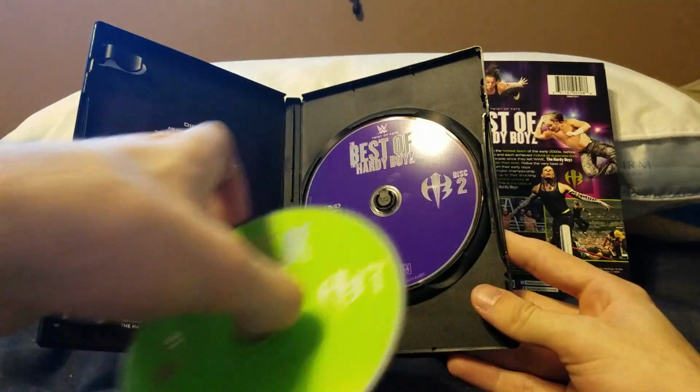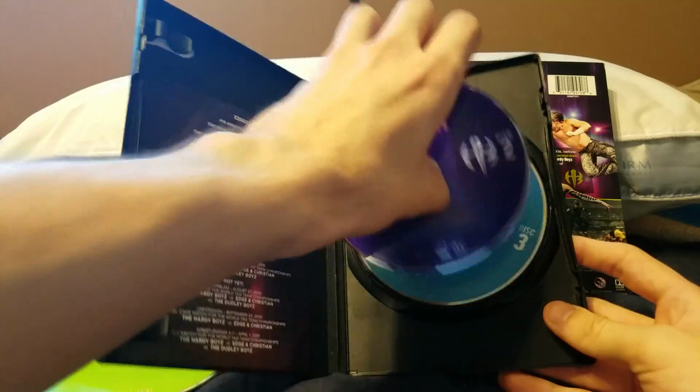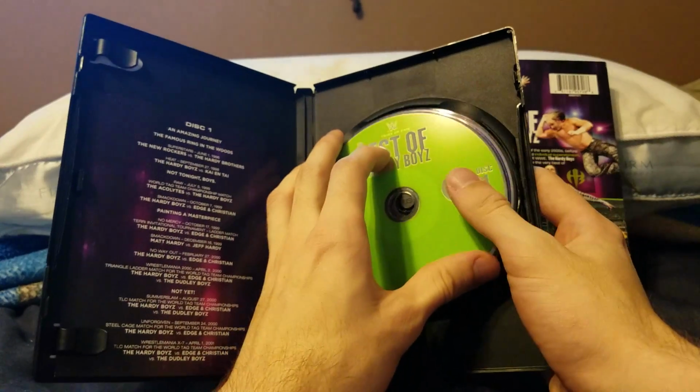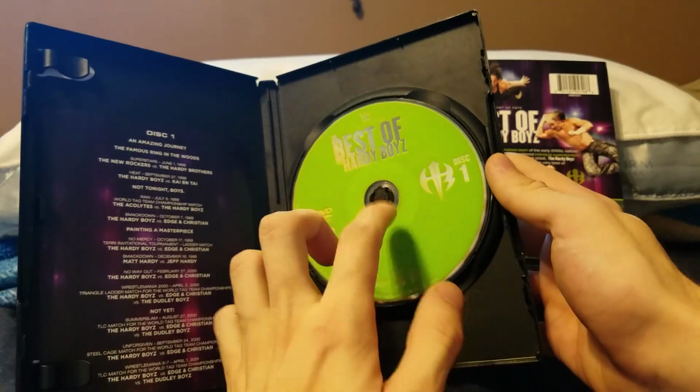But there's disc 1, put that to the side, disc 2, and then disc 3. I think this is horrible packaging. They should have put the disc flap, I'm not really sure what it's called, but the thing right here that always holds the disc 1 and the disc 2 is right here.